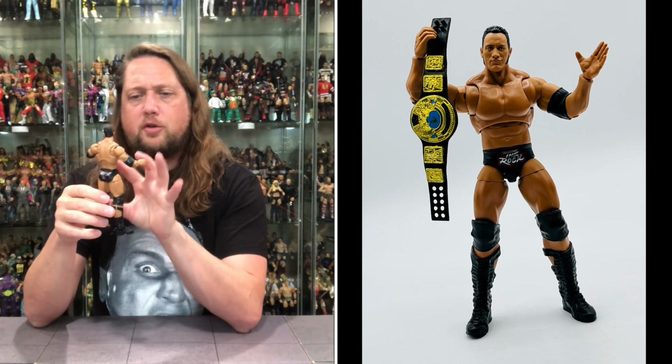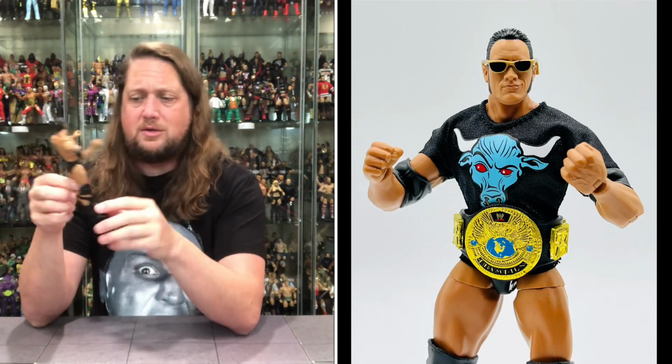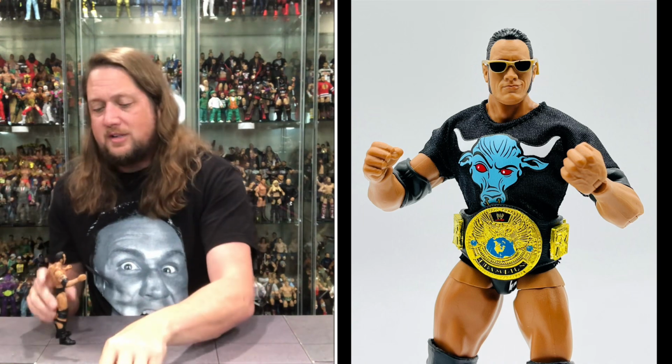Keep it on brand. You got, of course, two elbow pads for him. Of course, you got the Brahma Bull tattoo. You got to remember, this is before Rock had all those tattoos he has now. Big old black boots on him, black knee pads as well, but pretty plain Jane wrestling gear Rock. But guess what? This is what he wore in the ring, as we do know.